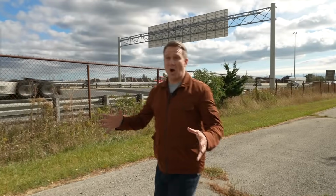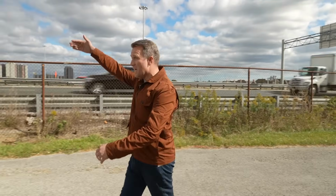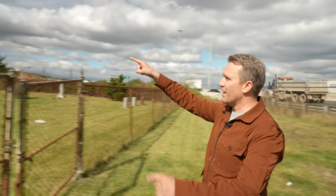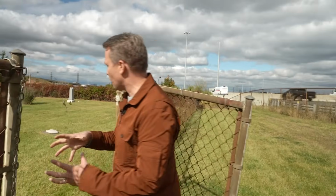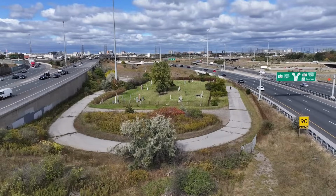Okay, so here we are. This is Toronto's maybe weirdest placed cemetery. This is the 427 northbound leading into the 401. Over here on the other side is the 427 southbound. And right in the middle of this whole cloverleaf is a cemetery.